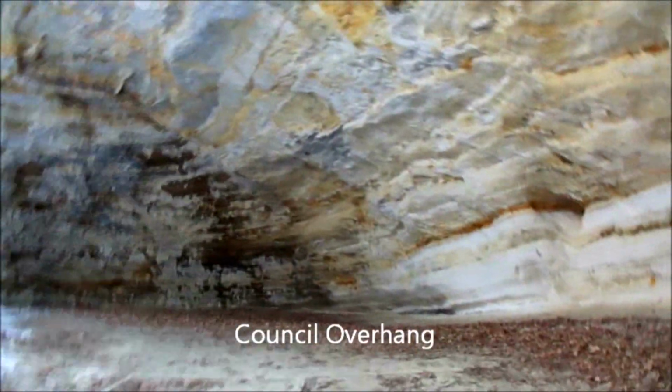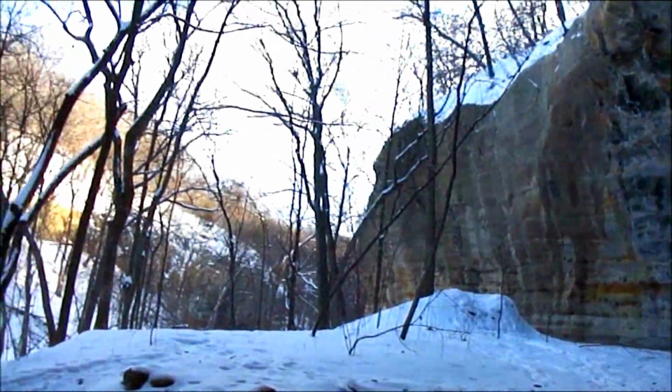According to the guidebook anyways, on their website, this place is Council Overhang. And supposedly, there's no proof. They even say that on the website. There's no proof. But this is where all the meetings were held for the local Indian tribes, the Illini. All around the other side? We can see. But yeah, this place is interesting.